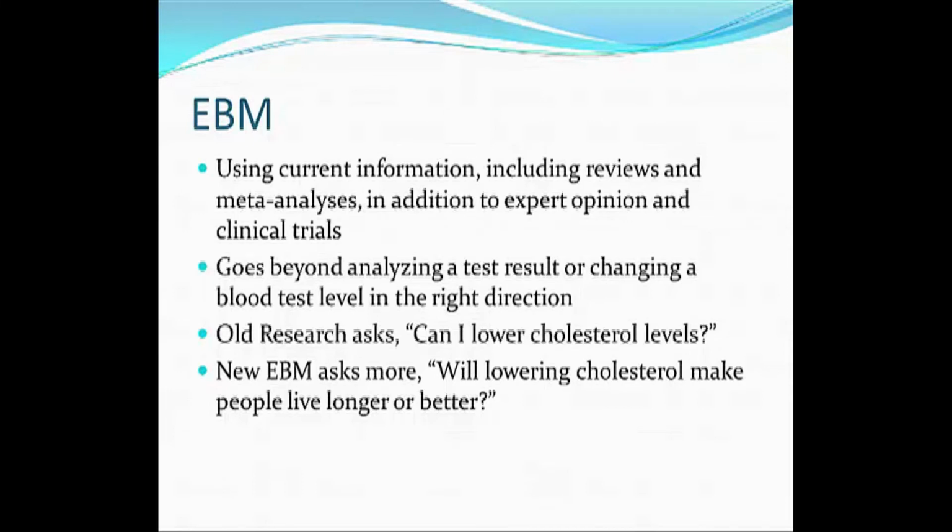It also goes beyond analyzing just, does this drug lower blood pressure or does this drug lower cholesterol? I guess that's what you'd call the old question and what we used to do back in the 70s, 80s, and 90s. The evidence-based medicine question goes a step further and says, not only does a certain intervention lower cholesterol, but does it do any good? Does it help people live longer, have a higher quality of life? And so outcomes research was born out of evidence-based medicine.